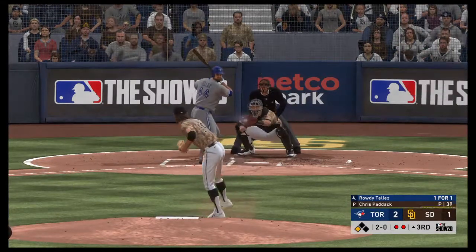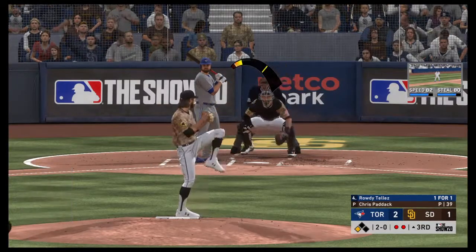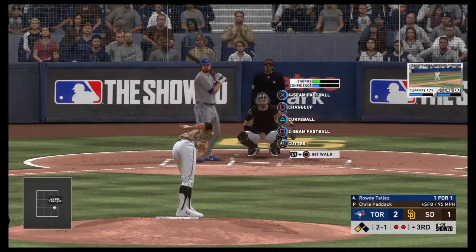With the runner on third, 2 outs, base open, and a good hitter at the plate, you have to be smart and not give in. If you walk this guy, so what? It's a lot worse if you give him a ball that he can hurt you on.